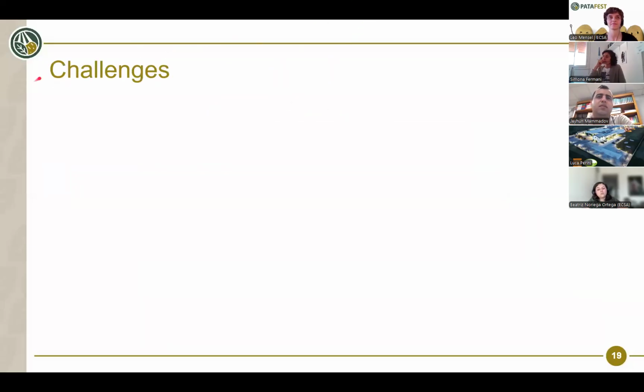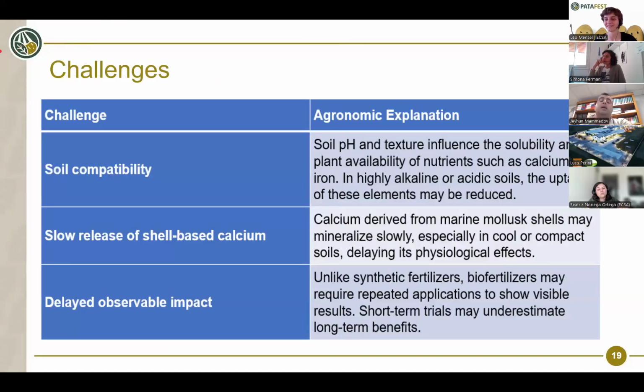Next. Sorry. I would like to mention the challenges and possible difficulties in this concept. Maybe we can face problems in applying this biofertilizer in different types of soil, for instance, the low and the high pH level of the soil. We have a problem with iron and calcium, because at a high level of pH and a low level of pH, it creates a problem, and the plant has a hard time taking up these elements in the soil.